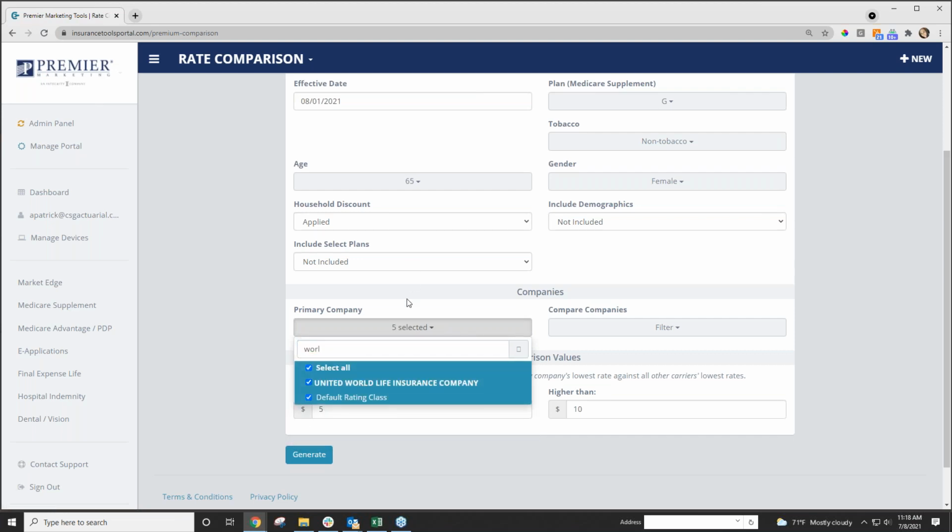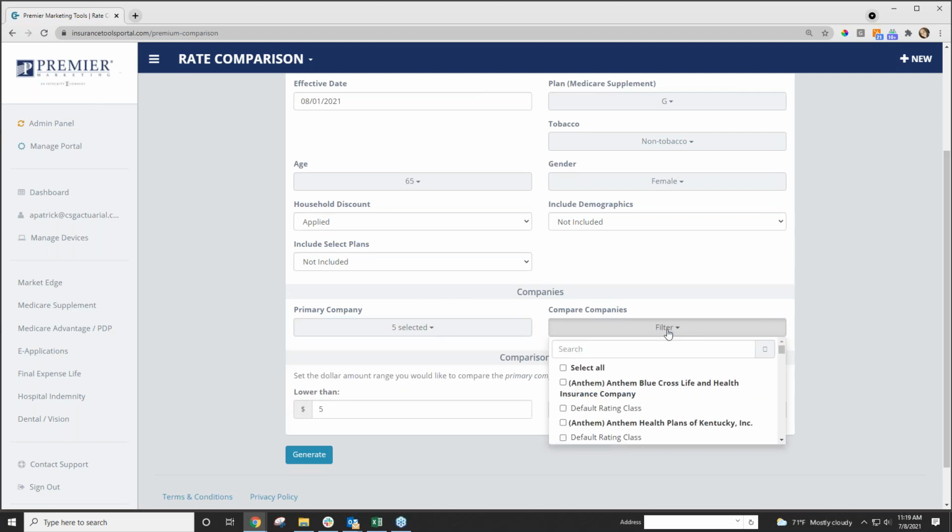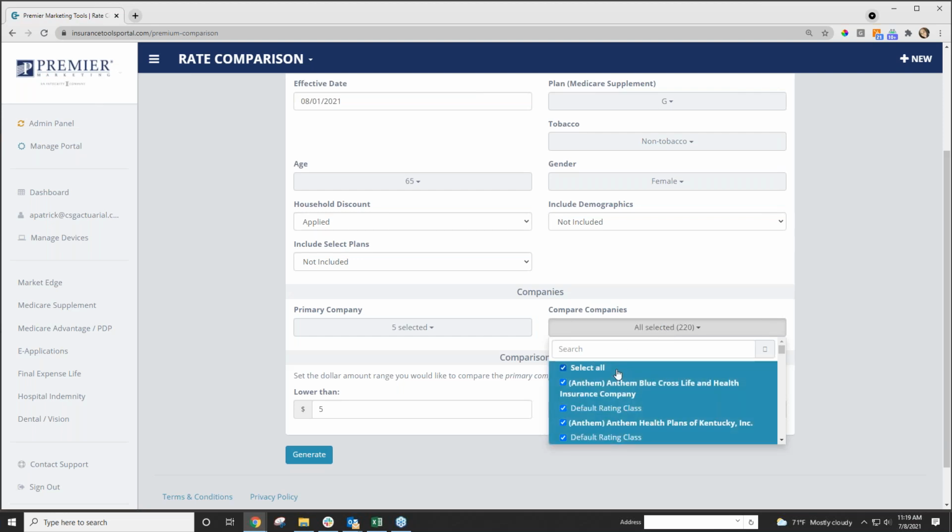Otherwise, if you just wanted to look at a single company, so for example, if you just wanted to look at Lumico or just wanted to look at Ascendo, another one that has multiple subsidiary names would be Aetna or even Medico, they have a couple different subsidiaries. So you would select that primary company or the companies within that parent company, and then you can choose which companies you want to compare that to. So whether you want to compare those rates to everybody in the marketplace, or maybe you just want to compare them to the companies that you represent. So let's say I want to compare Mutual's rates to Aetna, Cigna, Lumico, for example. You can do that in your search over here on the right-hand side.